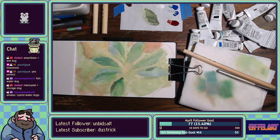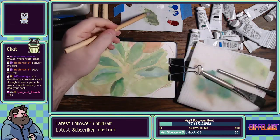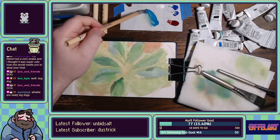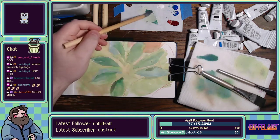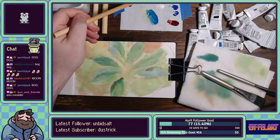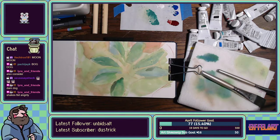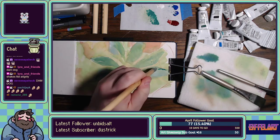Now at this point I'm getting into smaller details, so I'm probably going to switch over to my calligraphy brush. And then I've got to find that balance again between too much water and not enough water. You notice at this point I'm also using less white paint. But occasionally I will be dipping back into it to find that opacity.